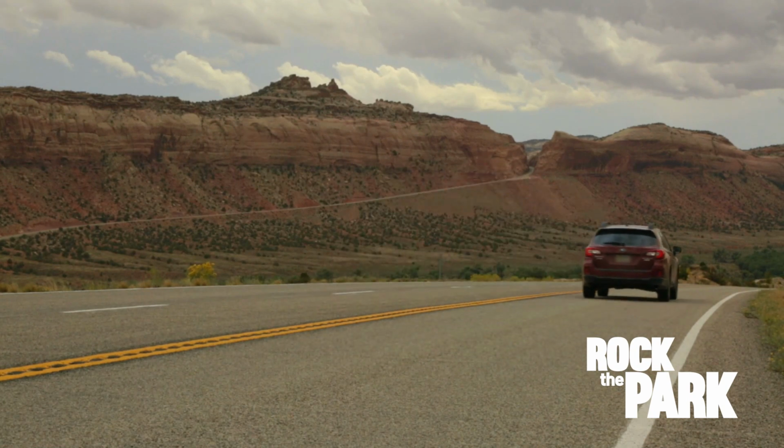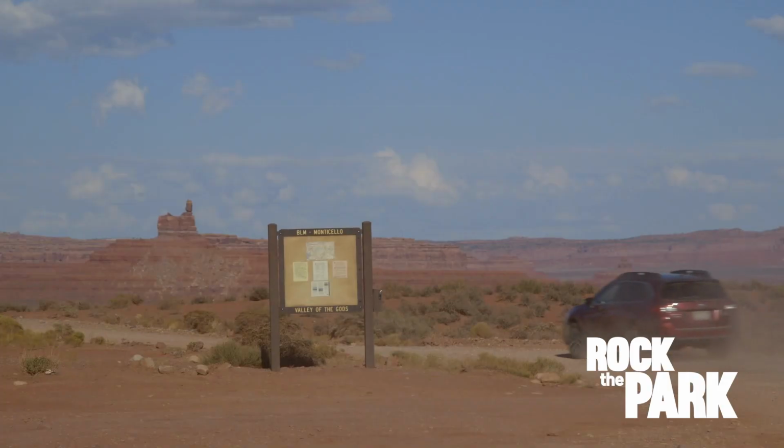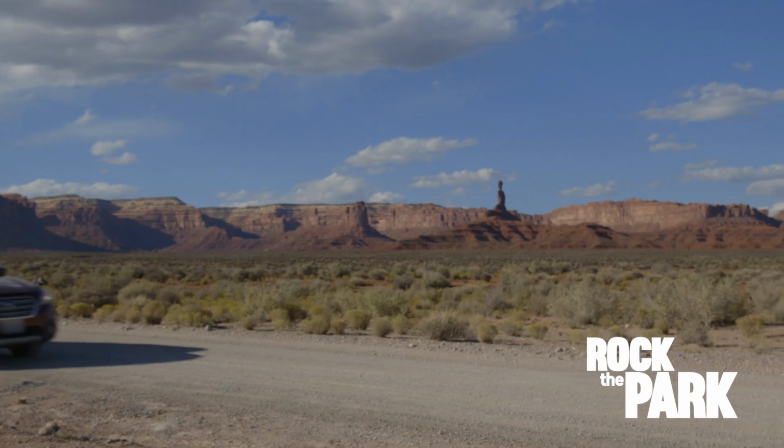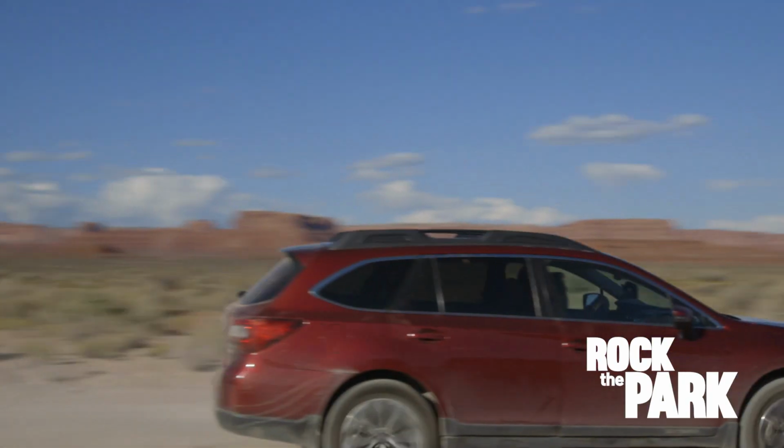One of the reasons why Bears Ears is such a large national monument is because different parts of the park mean something different to a different Native American tribe. So Valley of the Gods is seen as a sacred spot to the Navajo, who believe that the spires are Navajo warriors frozen in time.